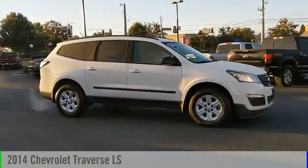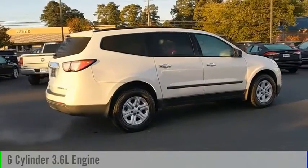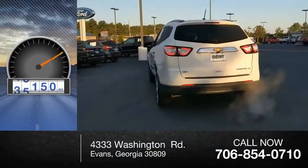Looking for the right vehicle? Check out the 2014 Traverse. This vehicle is powered by an all-wheel drive, 6-cylinder, 3.6-liter engine and comes with an automatic transmission. This vehicle has less than 50,000 miles.